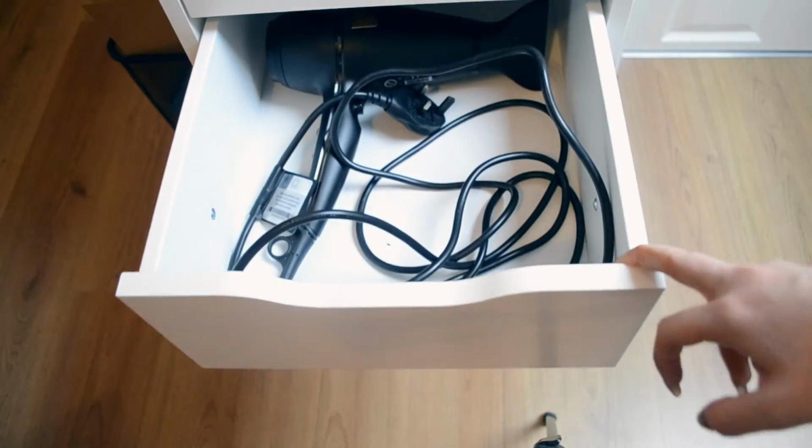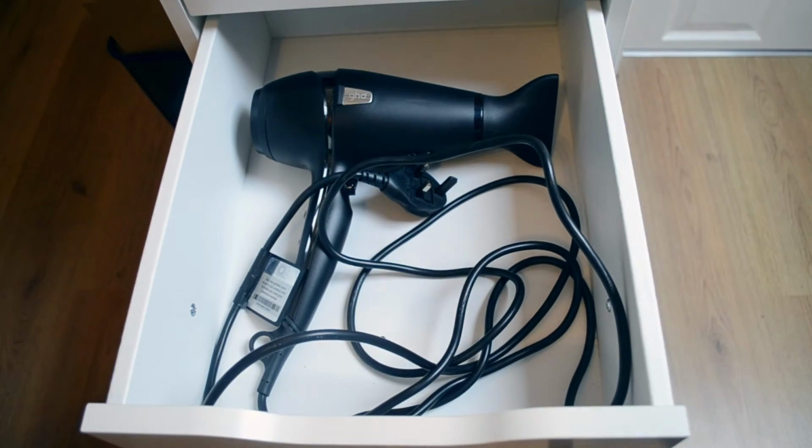Okay, so my next drawer is pretty standard. It just holds my GHD hairdryer. I got this for my birthday in July, and it's my favourite hairdryer. It dries my hair in like a quarter of the time that it used to take me to dry my hair with my other hairdryer, which was Babyliss, I think. But yeah, these are quite expensive hairdryers. I mean, this one was about £120.